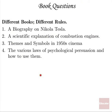Here's a quick example. If I was reading a biography on the inventor Nikola Tesla, how would I judge that book? Well, I might judge it by its historical accuracy. I might judge it by whether or not the author is pulling up important details. I might judge whether or not he's omitting certain facts, or why he might be doing that. Very, very important. I'm probably not going to judge it on whether or not it gives me great advice on how to invent one of Nikola Tesla's inventions.